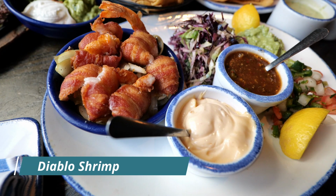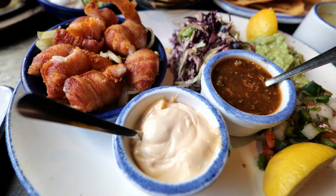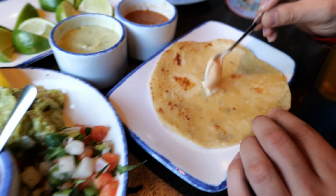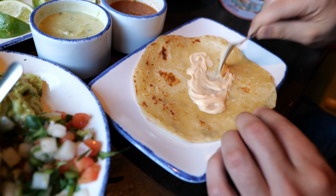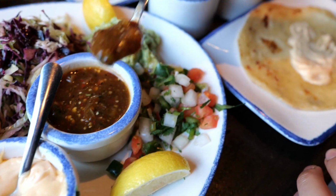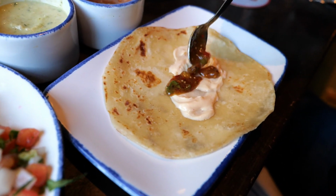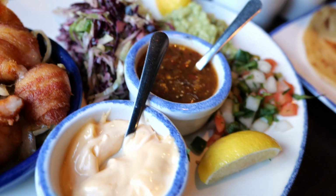Oh man, and I'm so excited about this next one. Which one is this one? It's the Diablo tacos, bacon wrapped shrimp. Bacon wrapped shrimp. That sounds so good. Some aioli. Yeah, spread it around like mayo on a sandwich. That chipotle makes it a little spicy. Adds a nice kick to it. And then there's some coleslaw there as well.